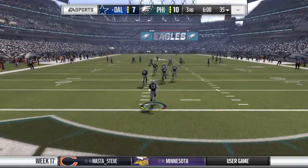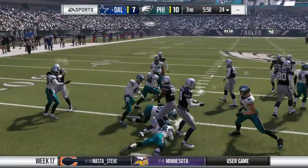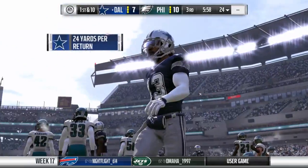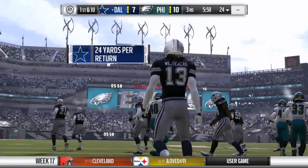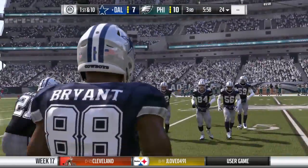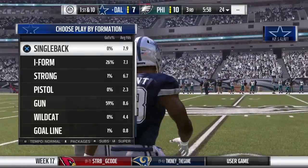This is taken about 7 yards deep, and a pretty good return here. He'll be stopped just shy of the 25 at the 24-yard line. Out come the Cowboys now as they'll go on offense first here in this 3rd quarter. They're down here, but very much in this game.